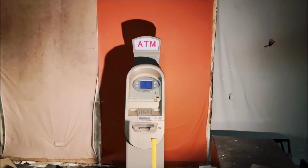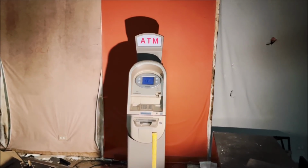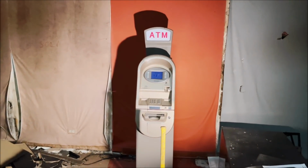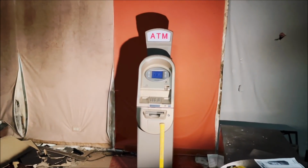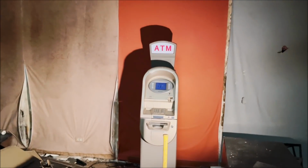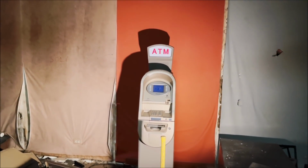So far, we've broken into 3 abandoned ATM machines. The first one had absolutely nothing. The second one had like 700. And then the third one was our all-time biggest jackpot ever. We found over 2 grand inside that one. But let's see if we can beat that all-time record with this ATM.